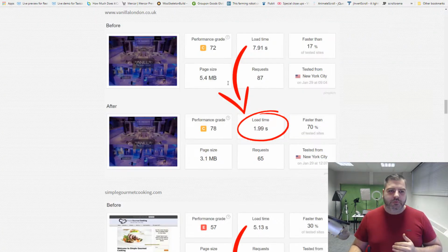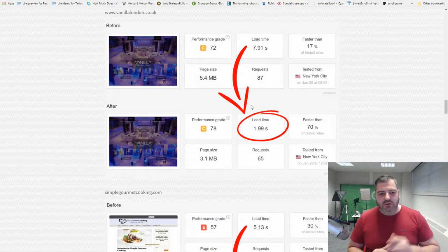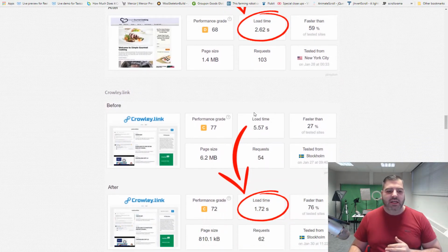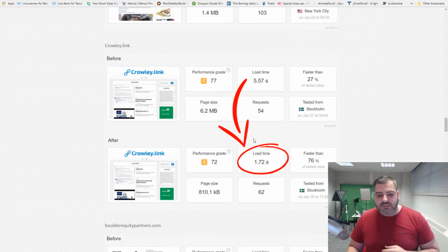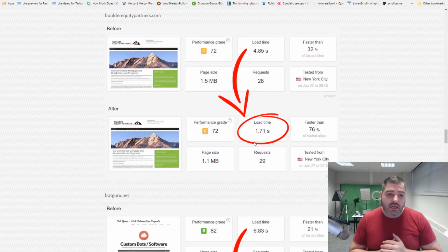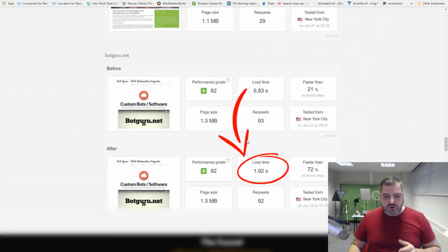So as you can see here, we've got one here, Vanilla London. The original load time was 7.9 seconds. With this plugin, WP Optimizer, 1.99. And again, before cache plugins. Another one here, Simple Gourmet Cooking, 5 seconds down to 2.6. Crowley, 5.57 down to 1.72. Boulder Equity Partners, 4.8 down to 1.71. Bot Guru, 6.83 down to 1.92.